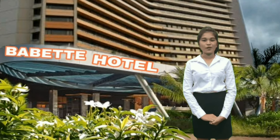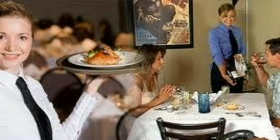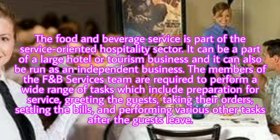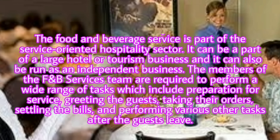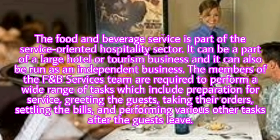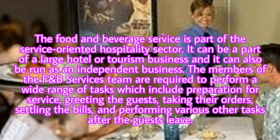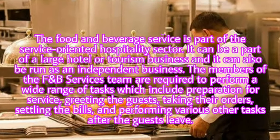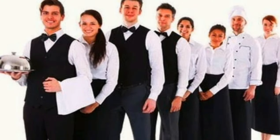Food and beverages department. Let us see the F&B services in Babette Hotel. Structure of F&B department and ancillary services in a hotel. The food and beverage services is part of the service-oriented hospitality sector. It can be a part of a large hotel or tourism business, and it can also be run as an independent business. The members of the F&B services team are required to perform a wide range of tasks, which include preparation for service, greeting the guests, taking their orders, settling the bills, and performing various other tasks after the guests leave. The F&B services personnel are responsible to create the exact experience the guests wish for.